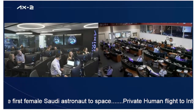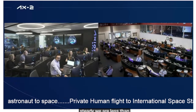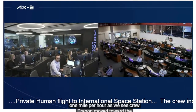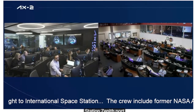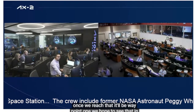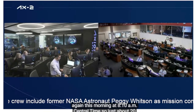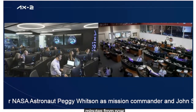Now just 290 meters away from the space station and closing in. Again, slow and steady. We are less than 1 mile per hour as we see Crew Dragon move toward the International Space Station Zenith port. Once we reach that, it'll be waypoint 1. We hope to see that in about 5 minutes, and we're tracking docking again this morning at 8:10 a.m. Central Time, so just about 20 minutes from now.